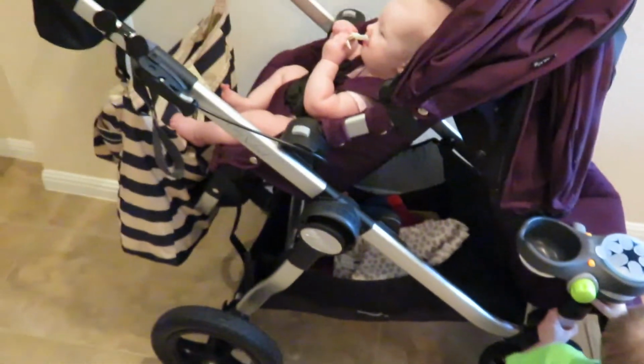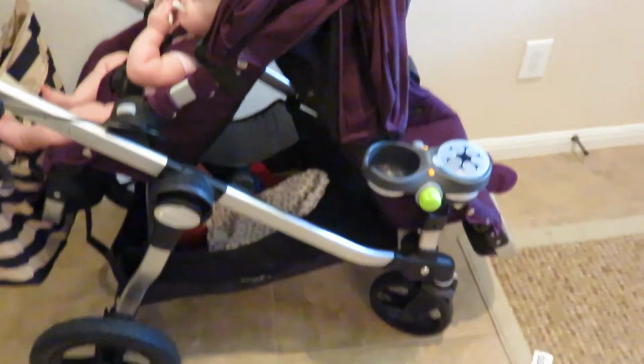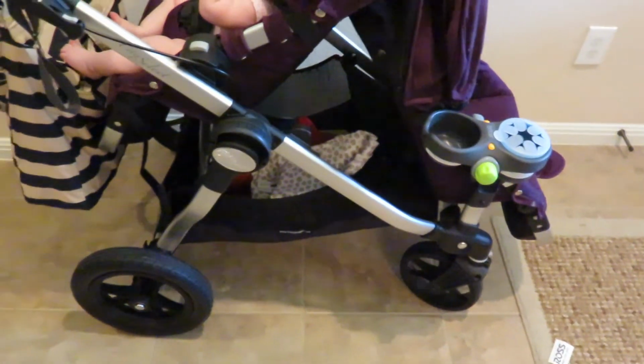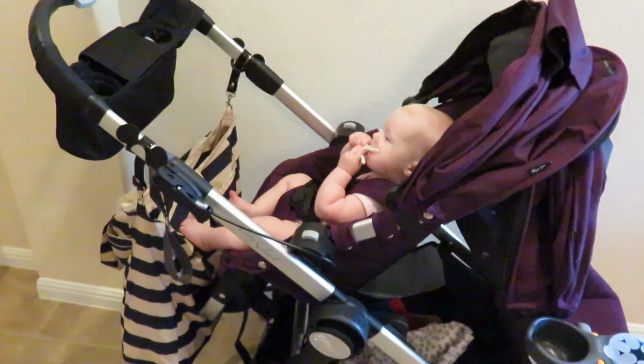Usually my phone goes here. I don't usually put anything in this pocket here, and then this is where I keep the clothespins. My water will usually go here, and then that's about it. So that's our stroller. I love it. It's not a compact fold. I don't think you can even fold it with both seats attached. But again, we never fold it. It stays open. But I love it. It's a great double stroller.